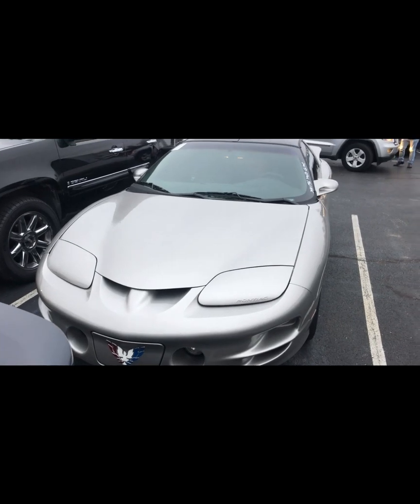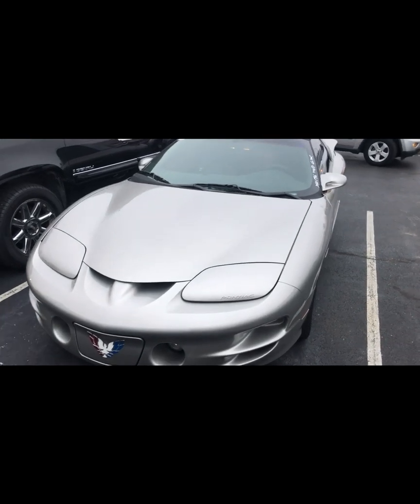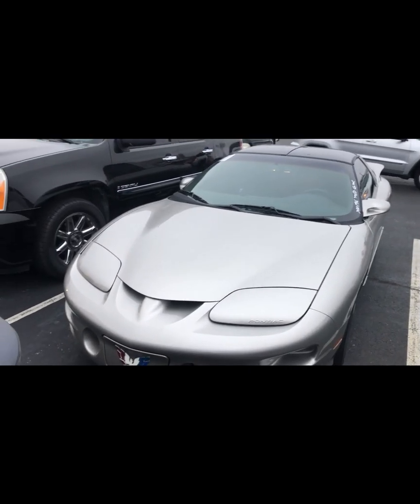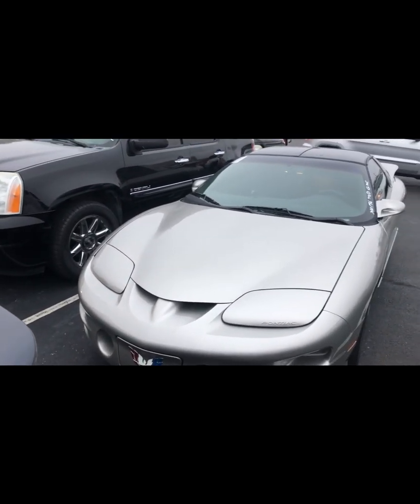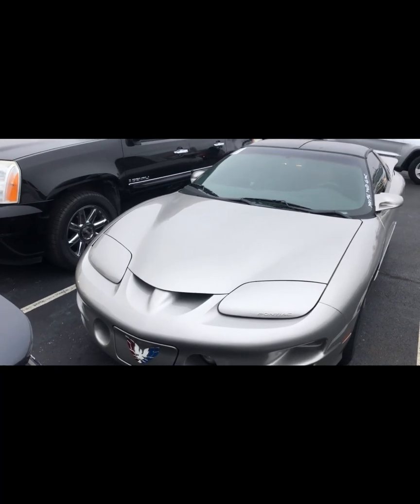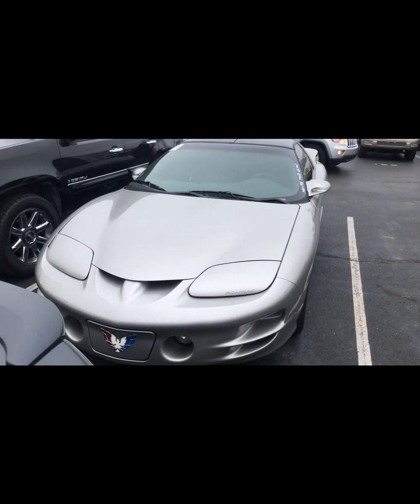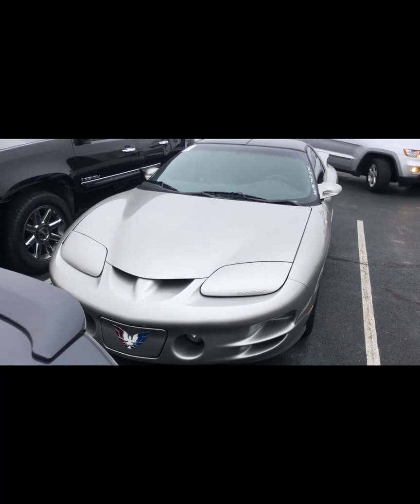I'd love to show you more, folks, but it is freezing out here, and I probably will place a bid on this vehicle. But let me do a quick update. Please forgive me. The 2010 Buick LaCrosse, I actually won that car, and it sold within 24 hours. I had about 3 people after it.